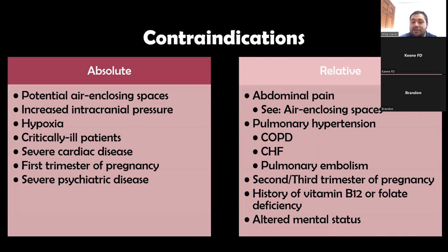If your patient has a history of a vitamin B12 or folate deficiency, probably not the best medication to give them. Might be okay if they're taking supplements though, right? So if you're looking at their med list and they take vitamin B12 or folate or Renovite or something like that, you could at least ask, are you actually taking your medications? Figure out if they're compliant with it, and then maybe it would be okay. You might want to call med control first.